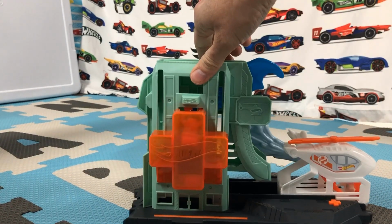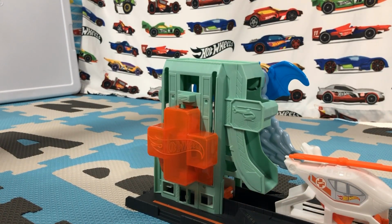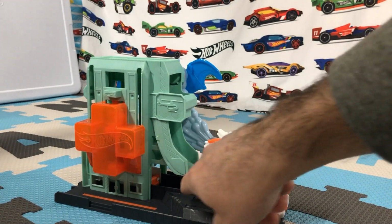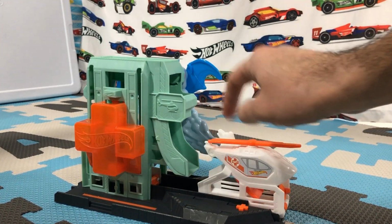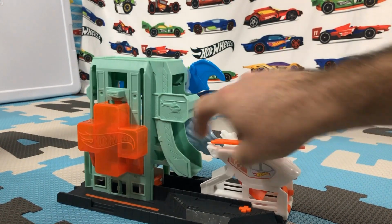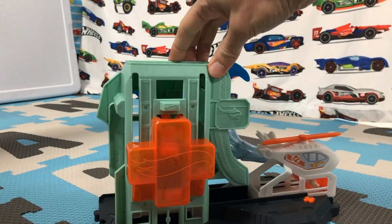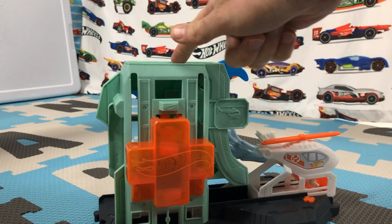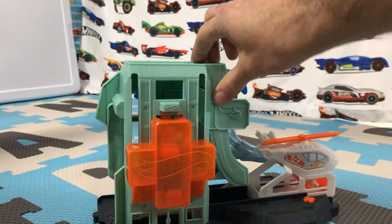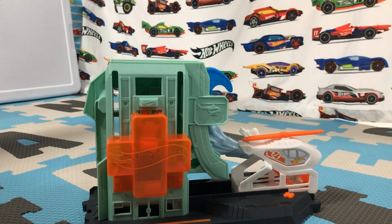Now, one thing I found kind of strange is the set's built where it looks like something can drive straight through the set, but I haven't really seen a way that that can happen, because not only is this ramp in the way, but if the helicopter's down, then there's a piece here that's in the way, so you can't just drive right into the helicopter through the bottom, but you'll see here shortly. And I guess if you want to park a car up here, you can, but there's not really indents or a track connection there, but there's space for that, so that's how that works.